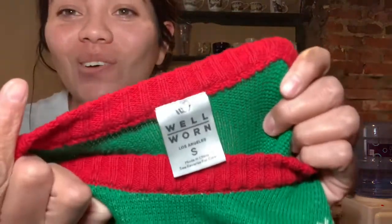It's really nice. So, next, I don't pick up kid stuff, but I did. This one is well-worn, size small. It's not well-worn, that's just the brand. It actually feels like it's pretty new. It says, oh snap, and it's got the gingerbread man. It's got the striped sleeves.